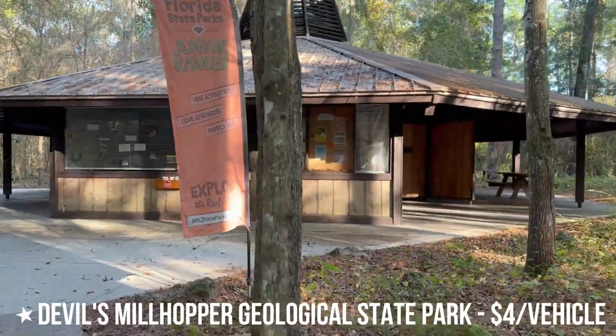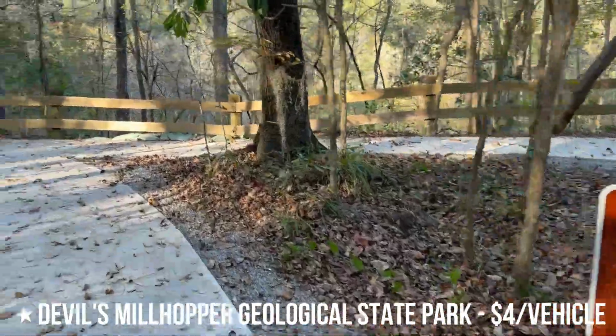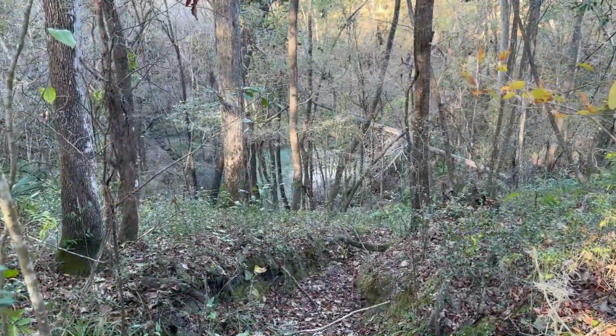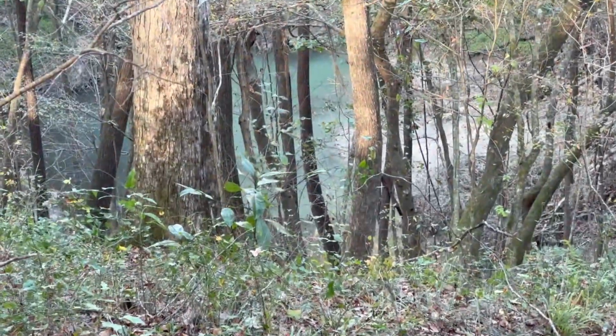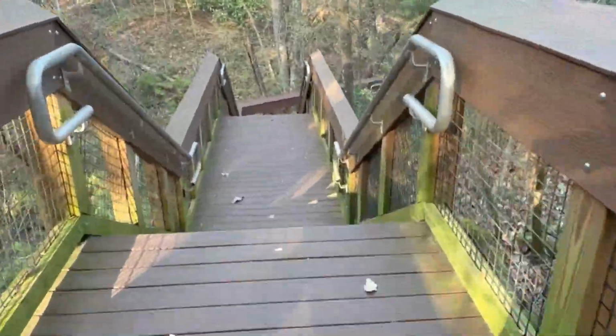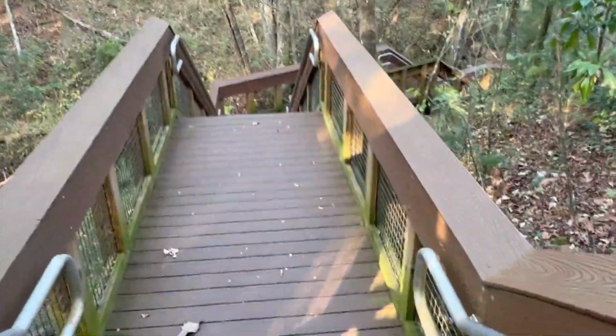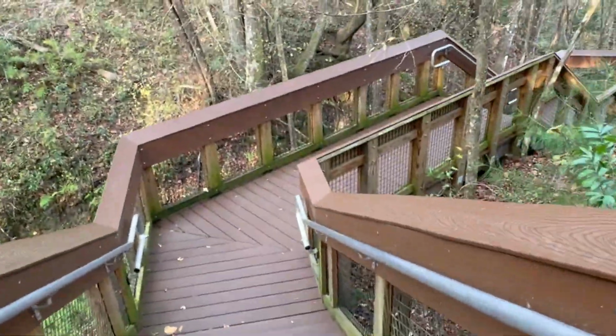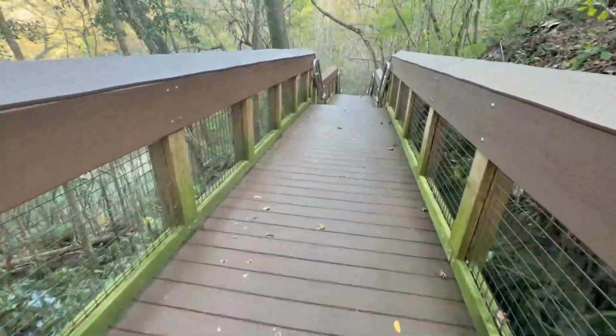Making a quick stop at Devil's Millhopper geological site in Gainesville. Gonna stop and see what's going on. Dang. It's really deep though. That's so deep. That's crazy. Okay, we're headed down the stairs here, down into the sinkhole. See how far this boardwalk stairway goes. This thing is pretty deep.